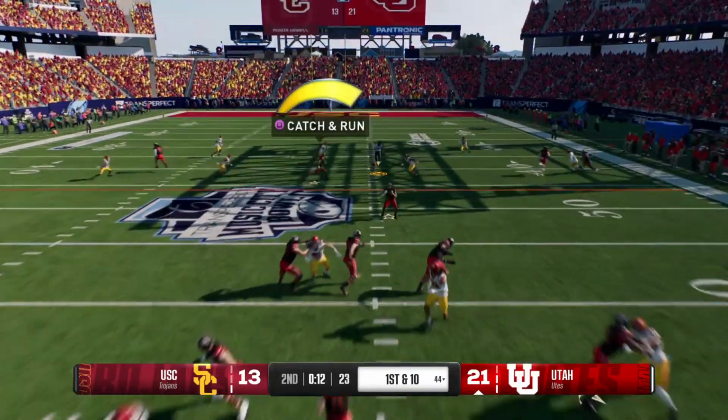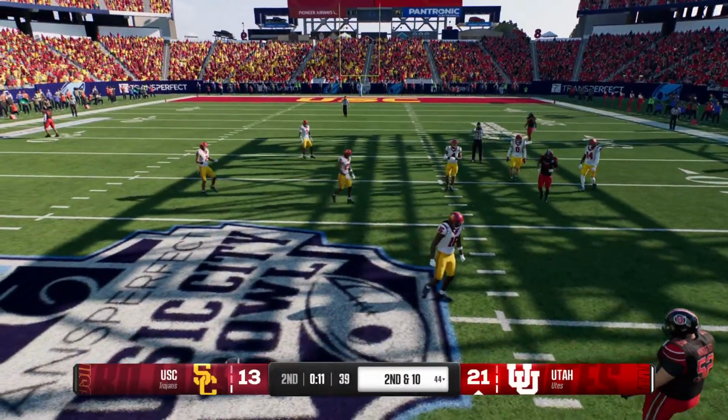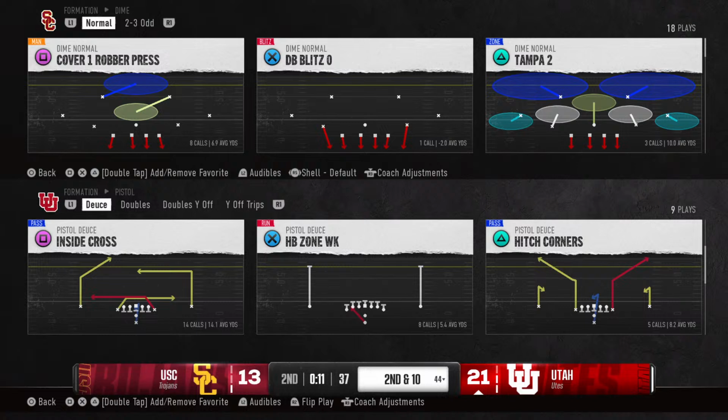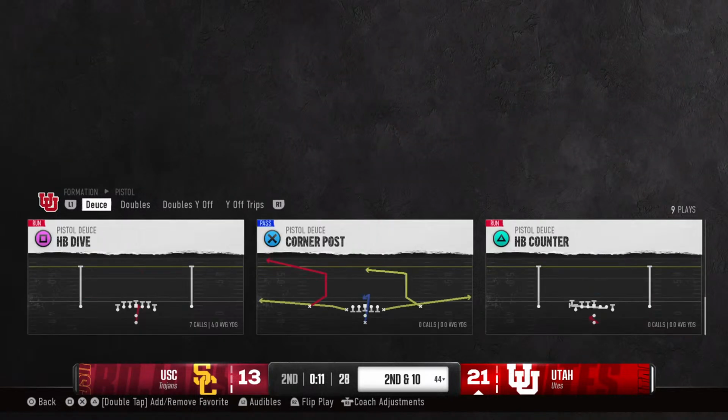Trying to find his man on first down. Got rid of it quickly, but it's incomplete. Oh, and on defense, you just got to be able to finish that play. That defender had the football in his hands. He's just got to catch it. That should have been an interception.